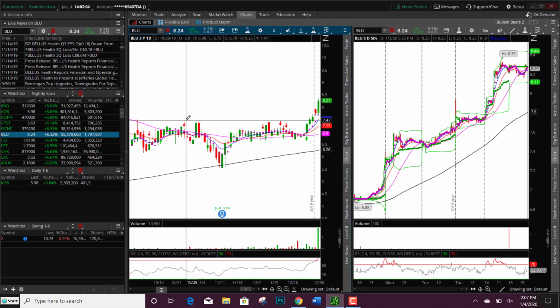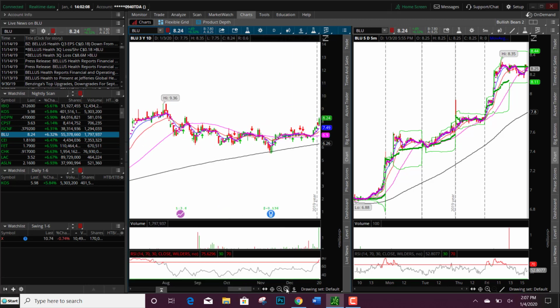You can see left shoulder, head, right shoulder starting to break out, this inverse head and shoulders on the daily. It's got resistance around that 835, and you can see that it touched that and then didn't break it. So touched it, didn't break it. It's hovering about 10 cents away from that resistance, but I don't like that. So I think I'm going to skip that one.